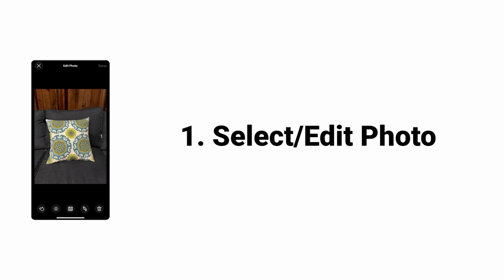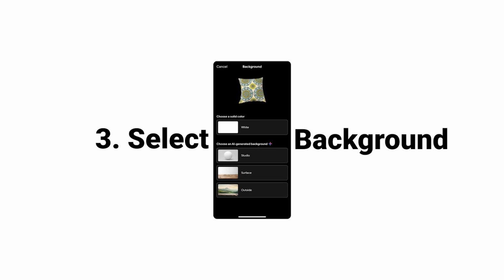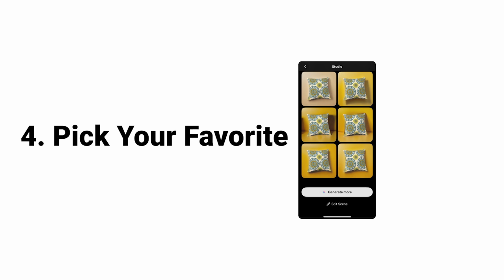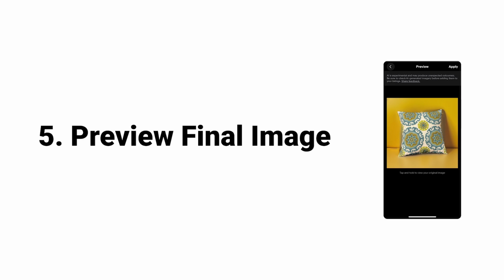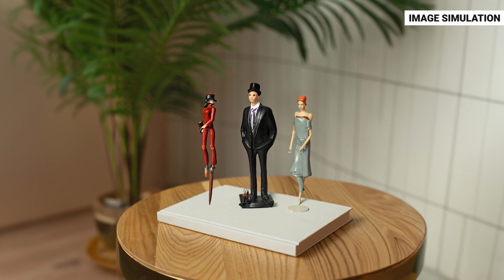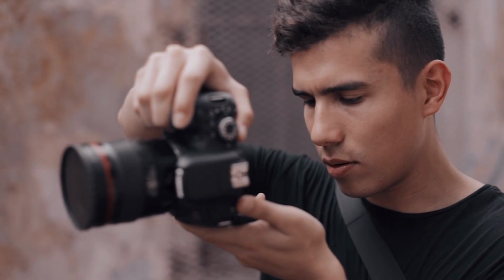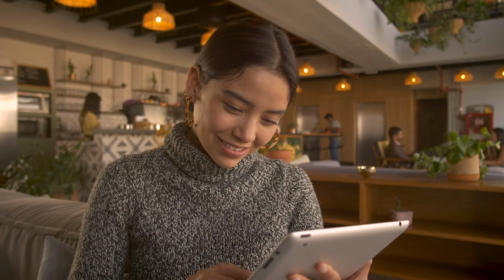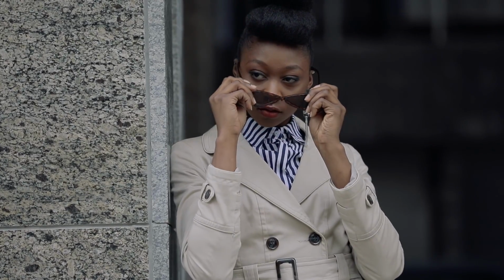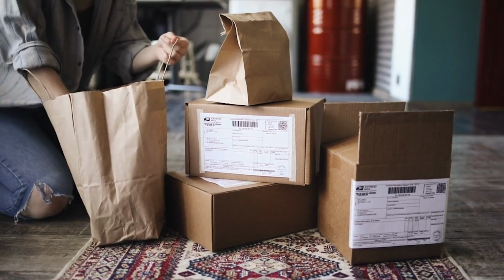They created a new AI tool that allows sellers to remove existing backgrounds from photos and replace them with AI-generated backdrops that suit their items, such as rugged outdoor scenes for hiking boots or minimal studio settings for vintage action figures. eBay states that this background enhancement makes it simple for sellers to create beautiful listings that reflect their brand and style, while also giving buyers a more appealing, distraction-free look.